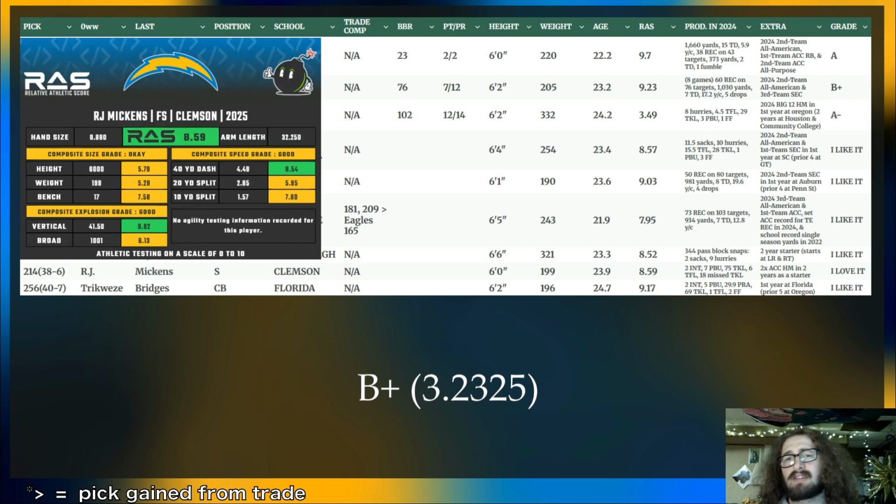A full-sized safety at 6 foot, 200 pounds. In today's NFL, that's kind of more full-size safety size. Unfortunately, you're not getting a ton of guys that are over 210, 220 anymore, unless you're looking at a Nick Emmanwori. But especially at this spot, you're not going to be able to get a ton of big safeties. This is a guy who has been at Clemson for a long time, so has picked up a lot of knowledge, hopefully, over that time.